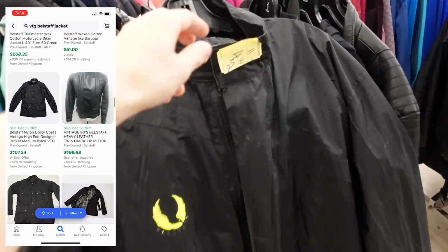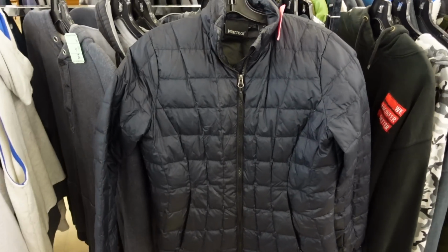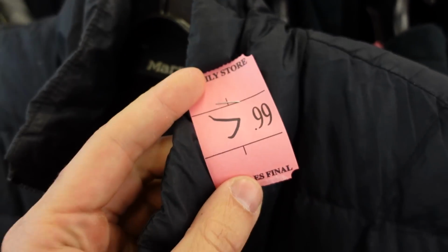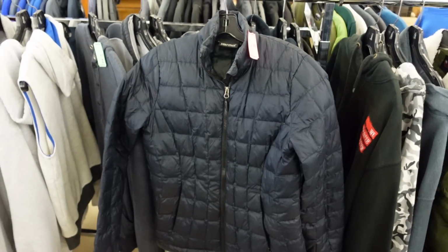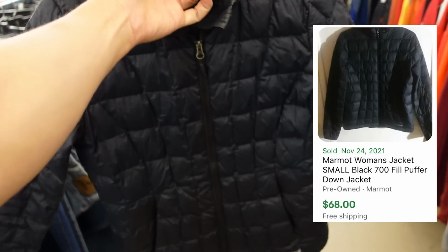If I'm thinking what this is and I'm correct, that's over $100 jacket. What a nice score. And check it out, we got another jacket over here, a Marmot size small. It's a down jacket, I think that's a $5.99 today. That's a nice little score right there. We're gonna snag that one as well.